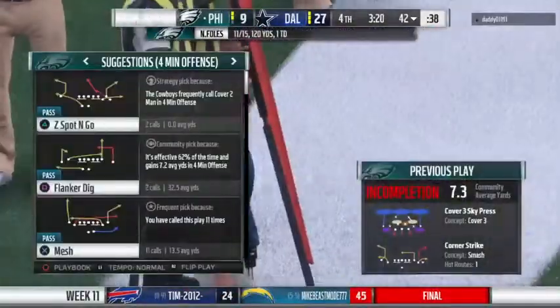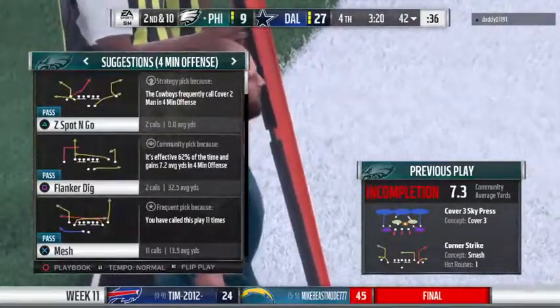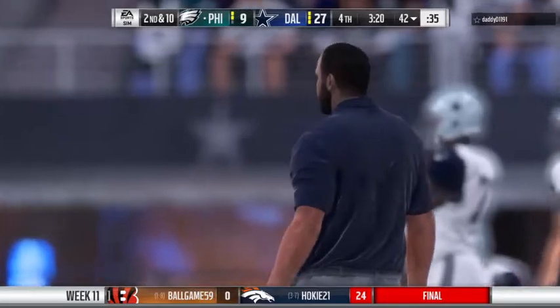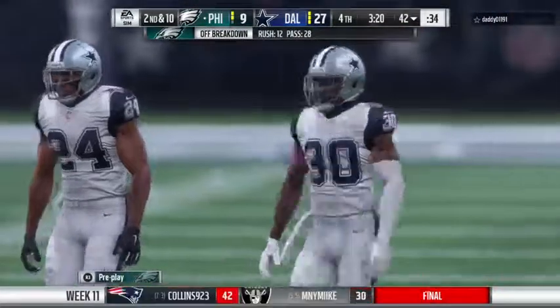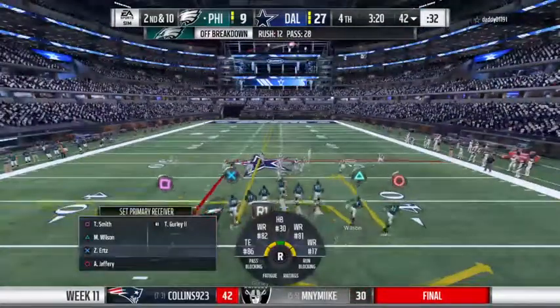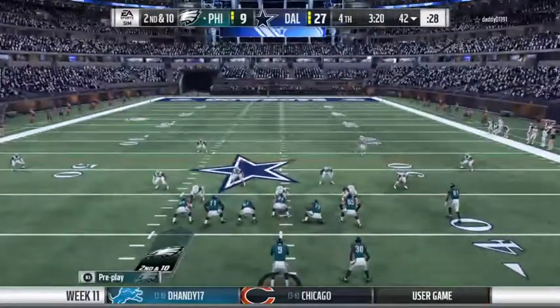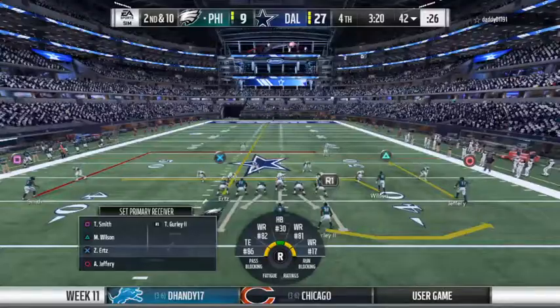Incomplete. The target there, Mac Hollins. And it's second down. I know our vantage point might be a little bit better way up here, but that looked like an ill-advised throw to me. I didn't see anything open. And this play just didn't look right from the beginning. It did not. I thought he might get outside and just chuck it away. Dangerous pass, incomplete.